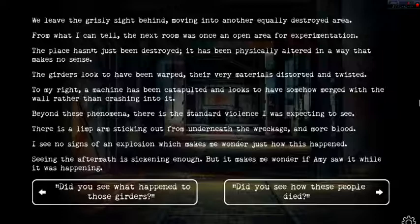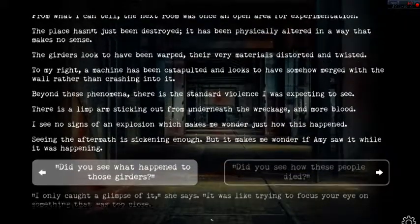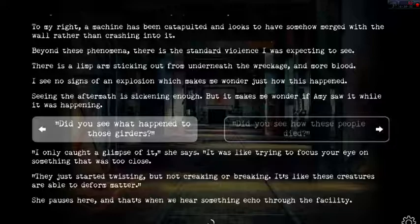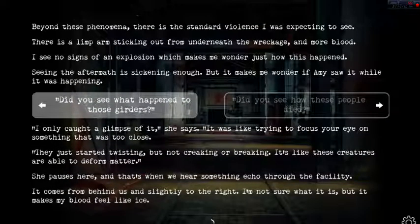Seeing the aftermath is sickening enough, but it makes me wonder if Amy saw it while it was happening. "So what happened to the girders?" "Only caught a glimpse of it," she says. "It was like trying to focus your eye on something that was too close. They just started twisting, but not creaking or breaking. It's like these creatures were able to deform matter." She pauses here. That's when we hear something echo through the facility.